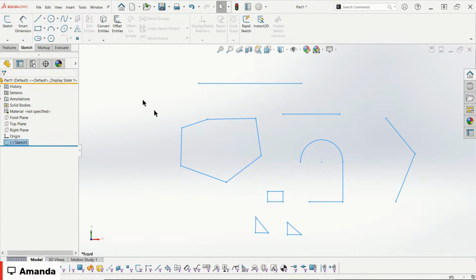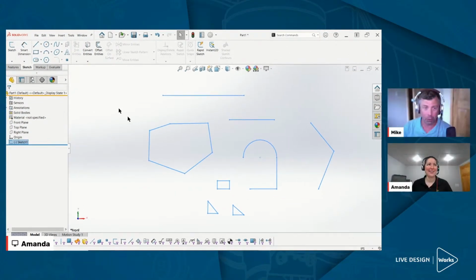I have one I would like to share that I learned from the great Mark Schneider. You can exit a sketch just by double clicking in space. Aha. Okay. Well, let's go in here, Mike.